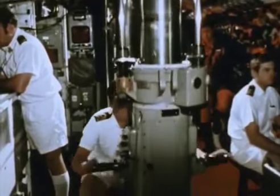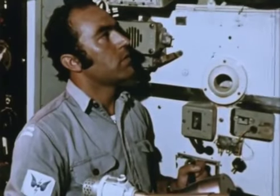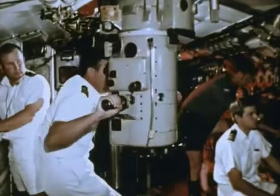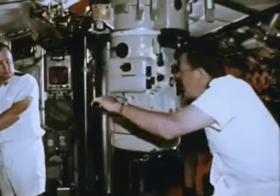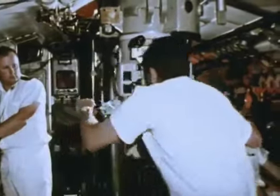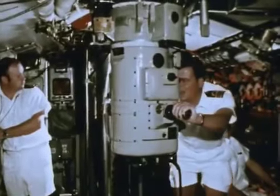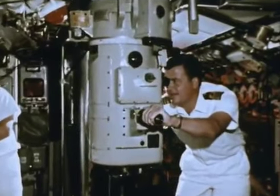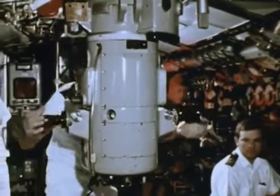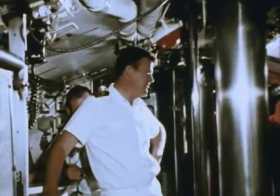80, 70, 60 feet, 59, braking, 58, 57, 56, 55 feet. Standard procedure. Standard procedure. Relax cue, cue relaxed. Nothing visual on the bearing. Go back down again. Keep 140 feet.